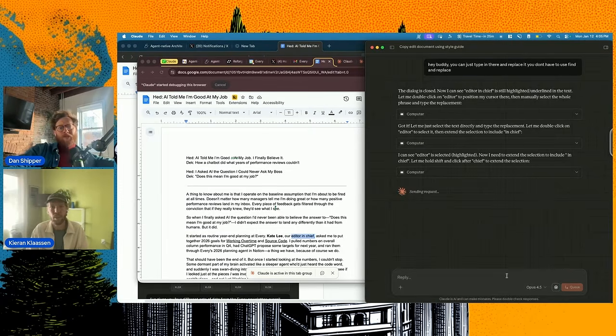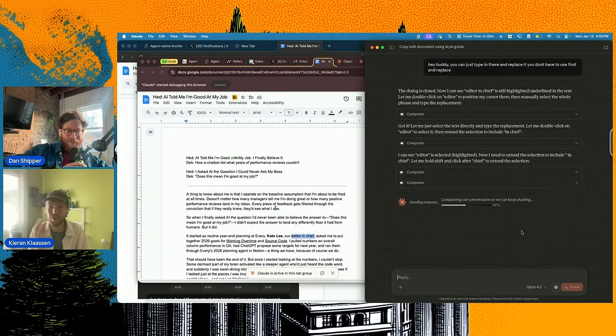You don't have to wait for it to respond to your last one, and I think that's really good and important for async conversations. And we got our first compact. The bane of every Claude app user's existence is compact. So we'll see. Coming up after the break, we'll see if Claude can replace editor-in-chief with dashes.